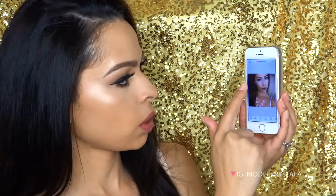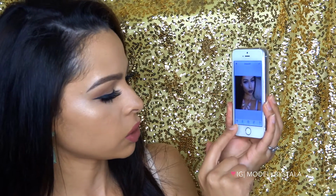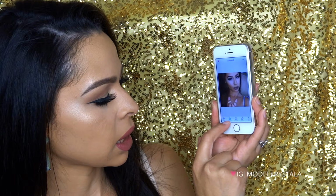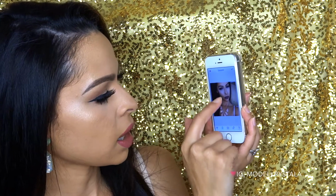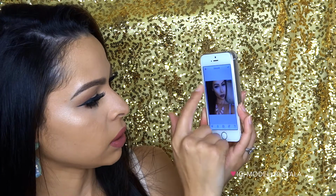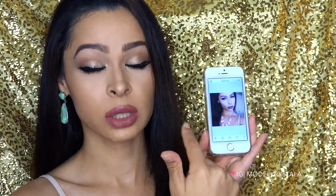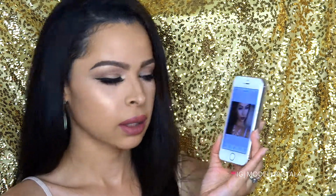So in Facetune, I like to use the smoothing one, and I'll use the smaller of the two. This one's a less intense smooth, and this one is a more intense smooth. So I'll just take that and I'll smooth out whatever areas I feel need a little bit of smoothing. I don't get too crazy with it. If you over smooth, it'll look a little bit too artificial. So what I like to do is just smooth over any fine lines that I may have, or any blemishes or anything like that. Just smooth those over and make it look a tad bit flawless, but not too unrealistic.